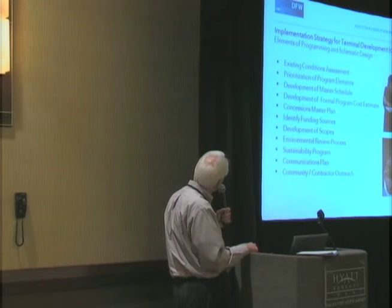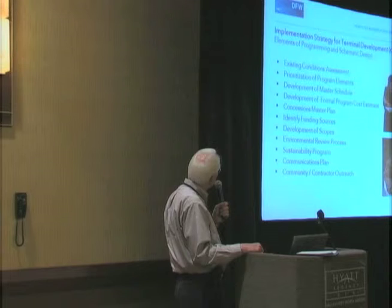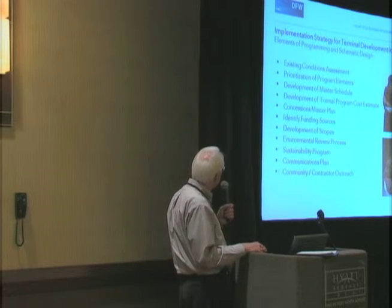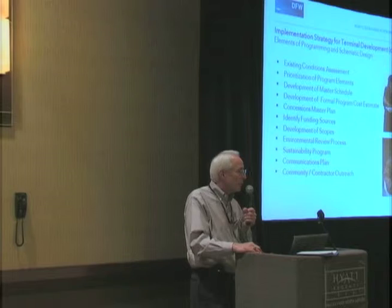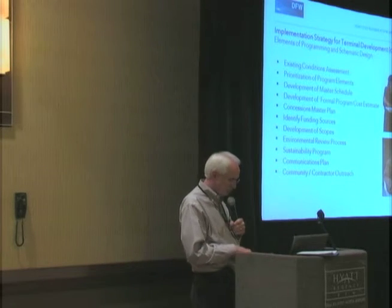Part of that schematic design effort included existing condition assessments, prioritization of various program elements, developing a master schedule, and as you can see there, just a lot more elements that came into what really defined the program and set the overall schedule and budget for the program.